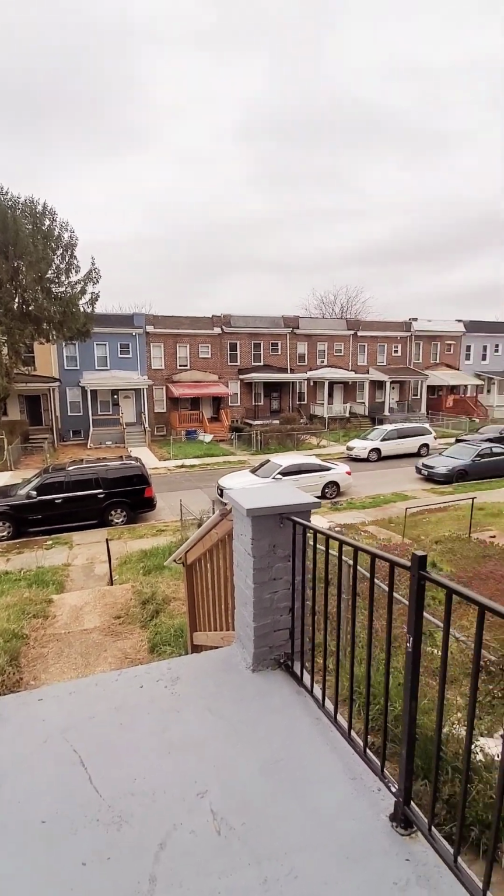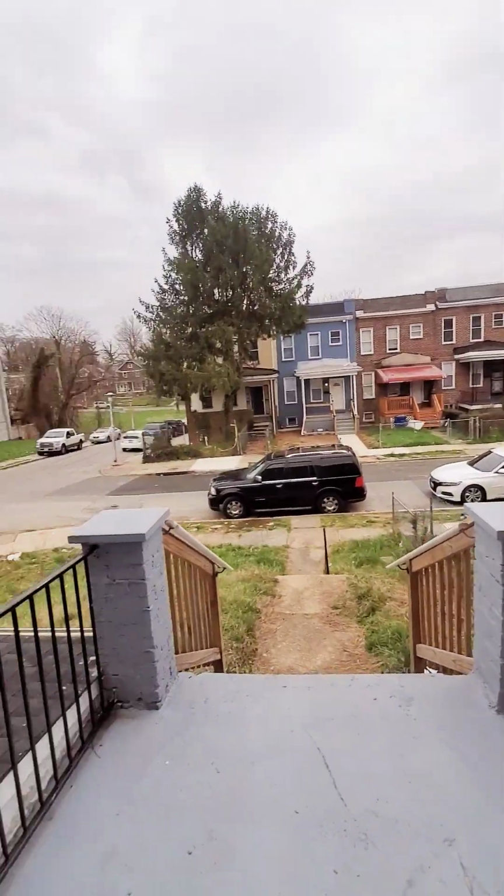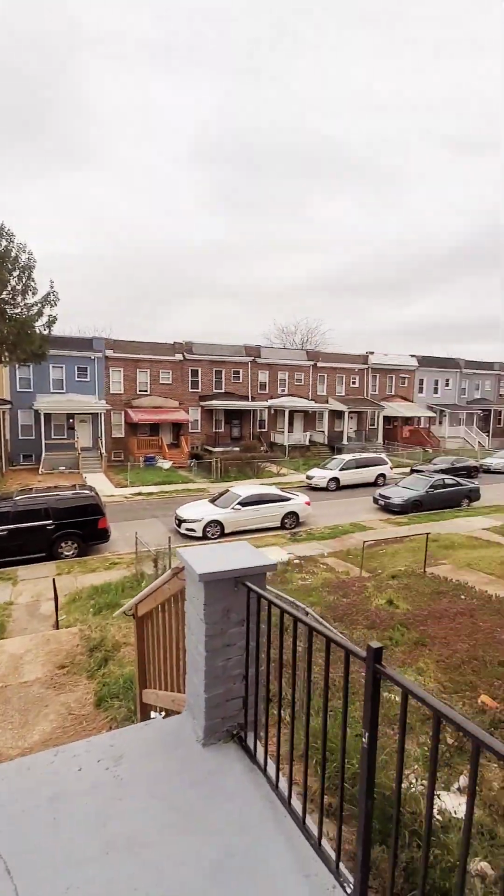Hello, we're here in West Baltimore getting a view of the Black.